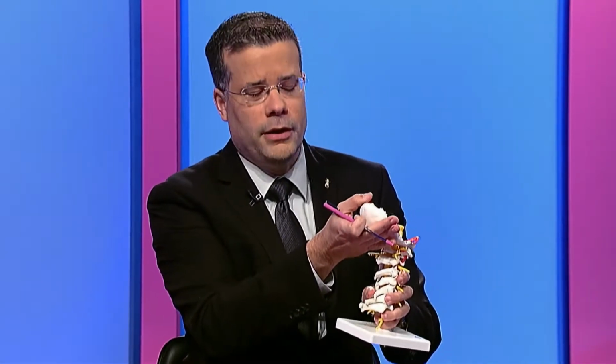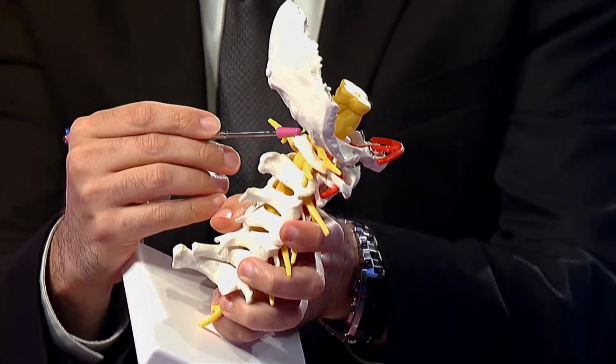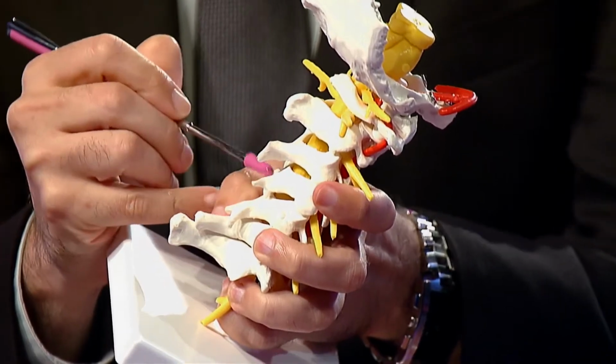Basically we start counting from the base of the skull, which is in here. That's what we call the occiput. The first bone that comes out is the C1. After the C1, we have the C2, cervical 2, cervical 3, and so forth.